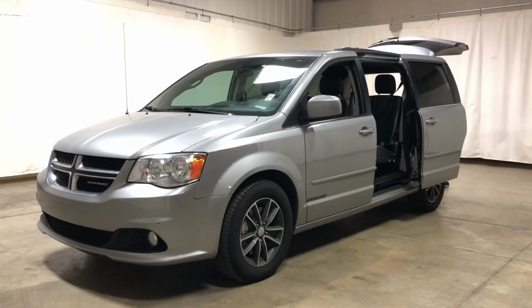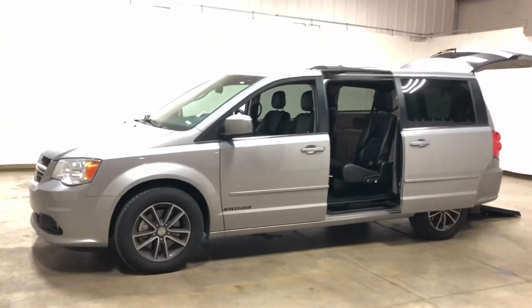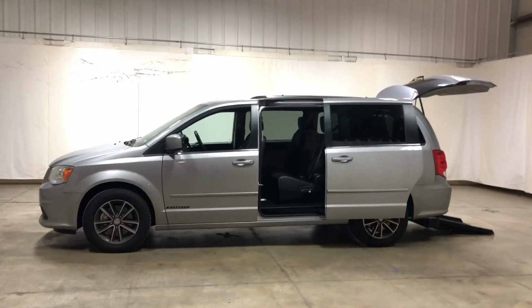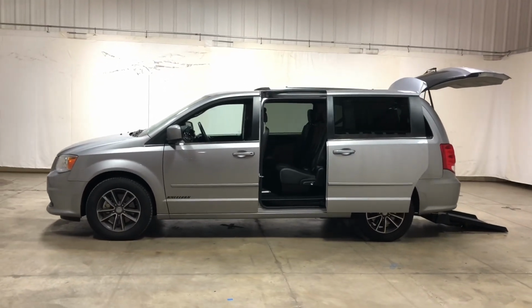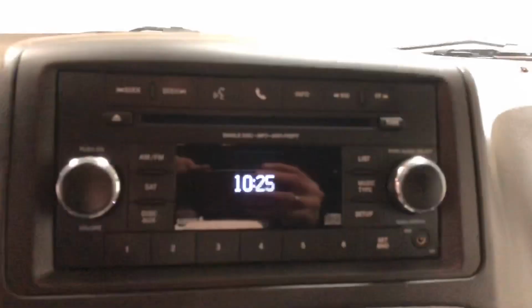Huge selection of vehicles. This is just one of dozens and dozens of wheelchair accessible vehicles we have here in stock. Automatic rear entry, Kneelvan. Converted right here at Freedom Motors USA in Battle Creek, Michigan. If you're interested in this vehicle, give us a call, 1-800-625-6335. Set up an appointment for an in-house demonstration.